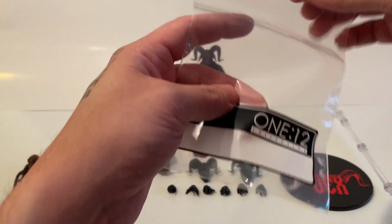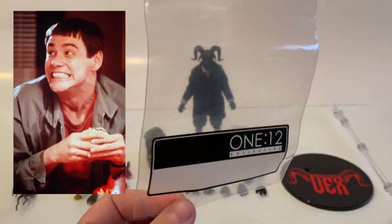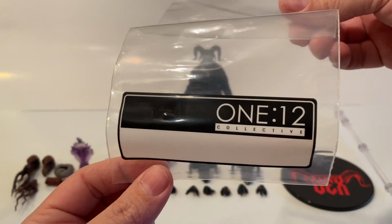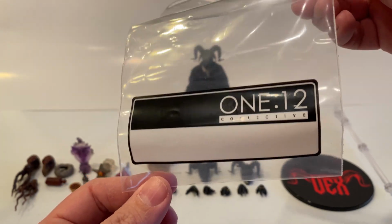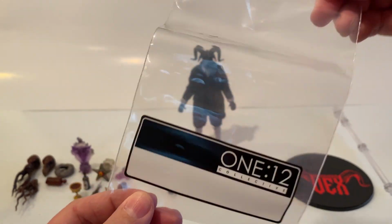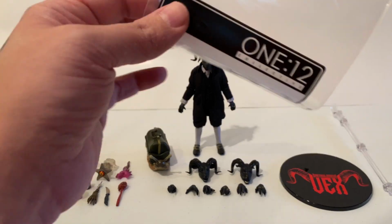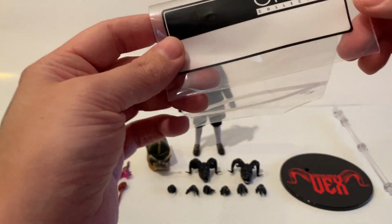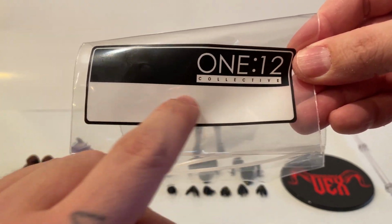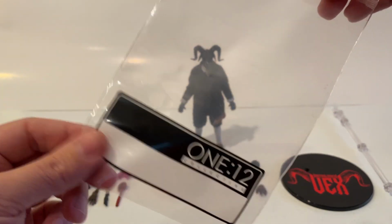Nice little plastic baggie that I used to hate for some dumb reason, because I used to be dumb. Sometimes still am. But you see these a lot with Figma. And as I mentioned in my Inosuke Figma review, I really, really love these bags. They help keep the accessories together so you know who they belong to. Plus, with 112 Collective, you can write down on there in marker, this is Bartholomew Vex. These are his accessories. So, a little zipper up there.